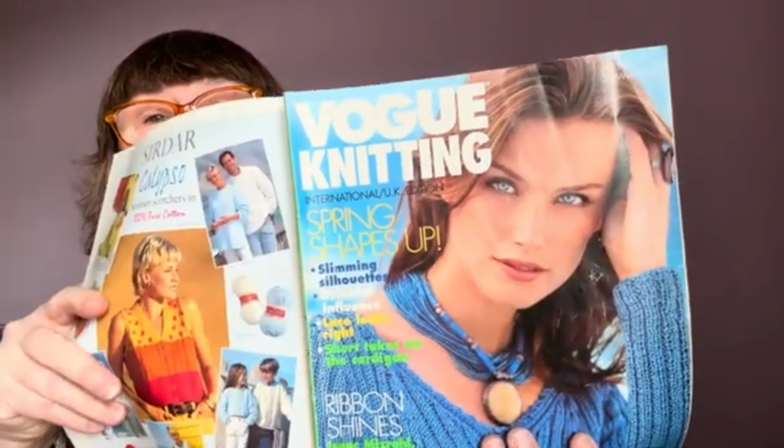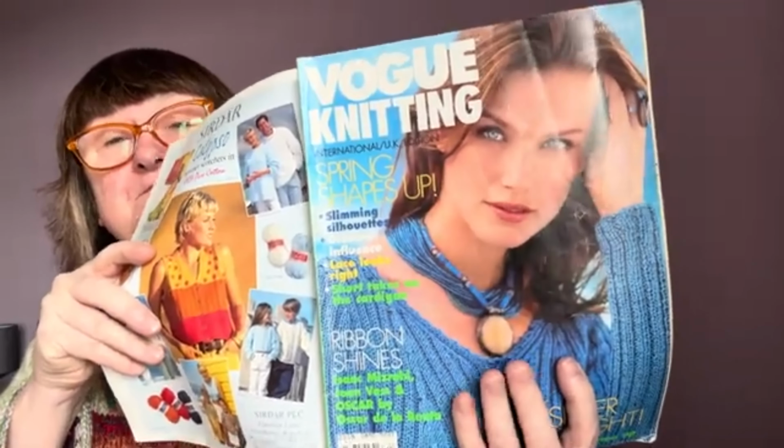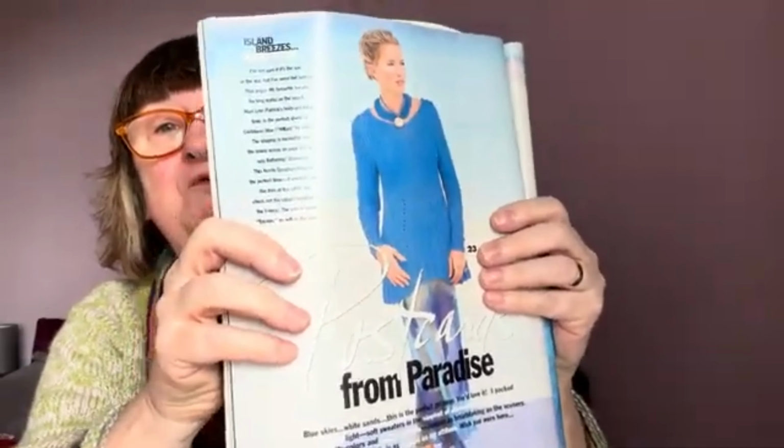So this is the Vogue knitting magazine that I bought, and that's the top. Beautiful long top, a very shapely top. So I'm knitting that in that to test out whether that's true.